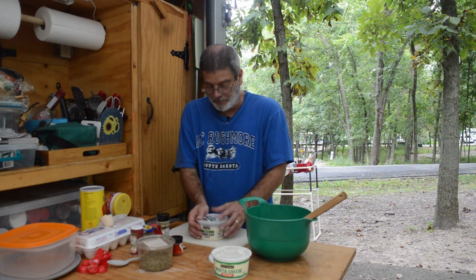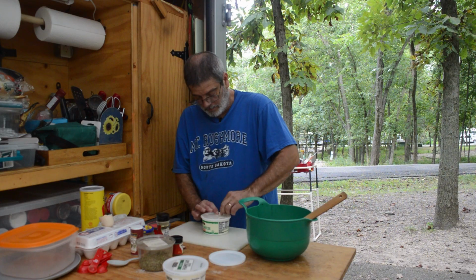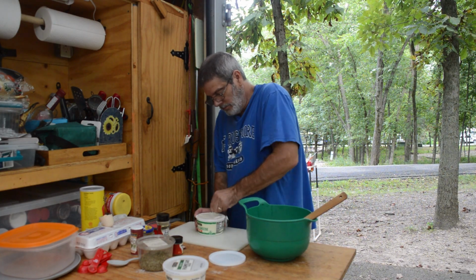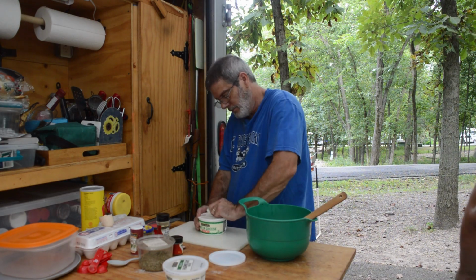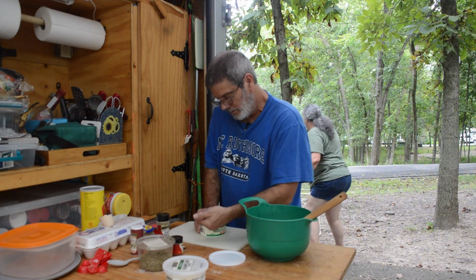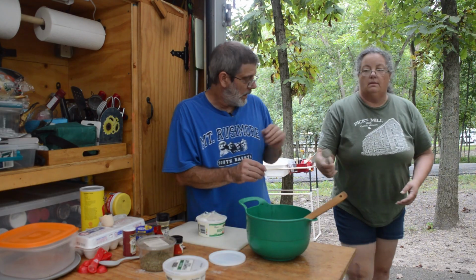This is the fresh grated Parmesan. And then a half a cup of the ricotta cheese. There you go. And I'm going to use that spoon.